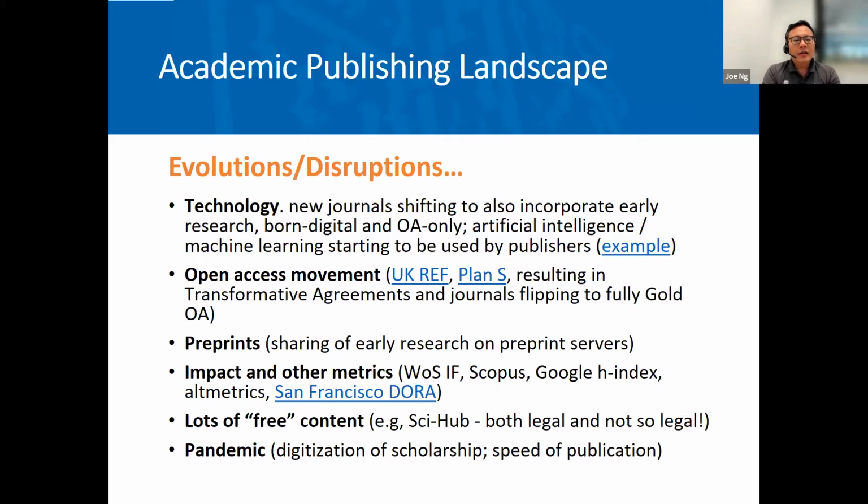The next one that has caused a bit of disruption over the last 3 to 4 years is the open access movement, which I'll talk a little bit more about in my later slides. And of course, preprints, which came into popularity during the pandemic in the last 2 years. Due to COVID, more researchers, mainly in the medical and biological sciences, were willing to share their early research on preprint servers. Preprint servers host papers that have not been peer reviewed.